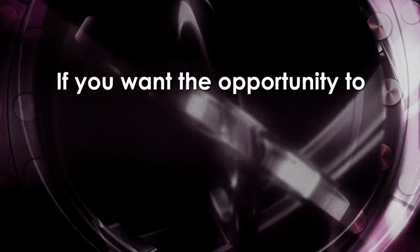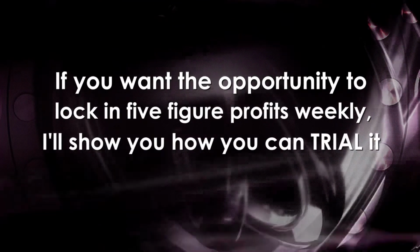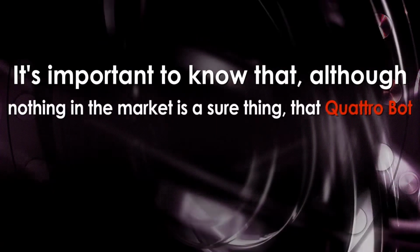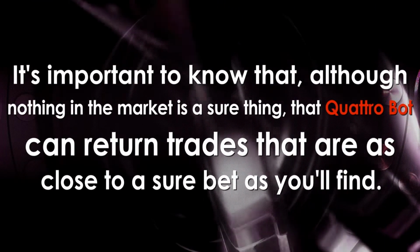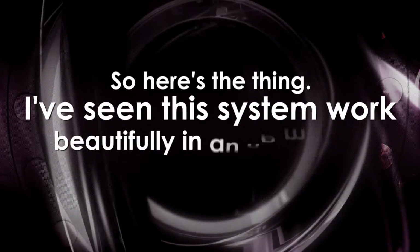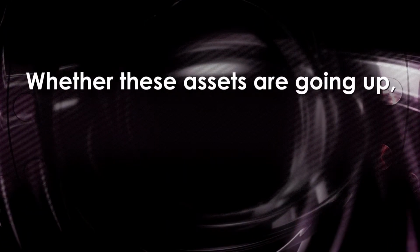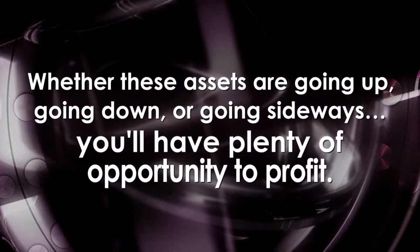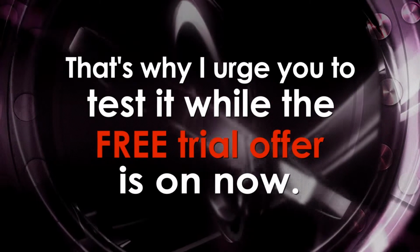If you want the opportunity to lock in 5-figure profits weekly, I'll show you how you can trial it for free for a limited time. It's important to know that although nothing in the market is a sure thing, QuattroBot can return trades that are as close to a sure bet as you'll find. So here's the thing. I've seen this system work beautifully in an up market, down market, or sideways market. Whether these assets are going up, going down, or going sideways, you'll have plenty of opportunity to profit. That's why I urge you to test it while the free trial offer is on now.